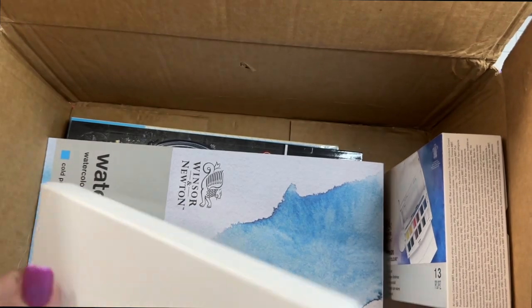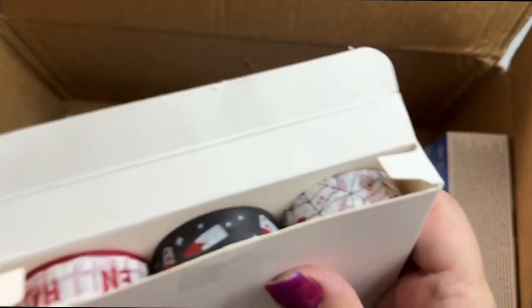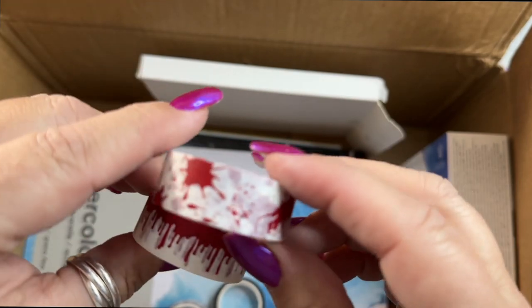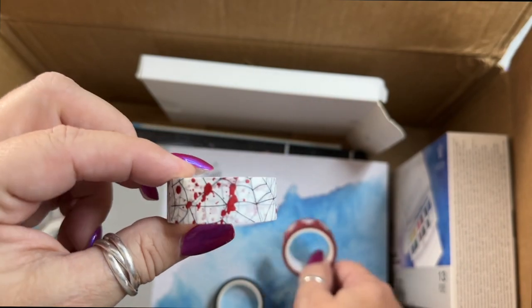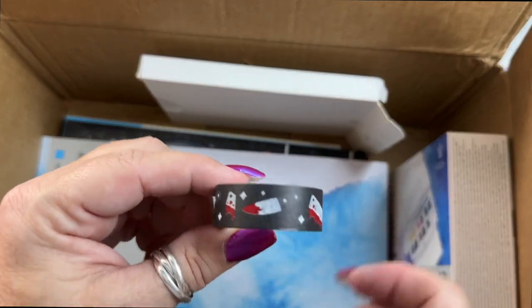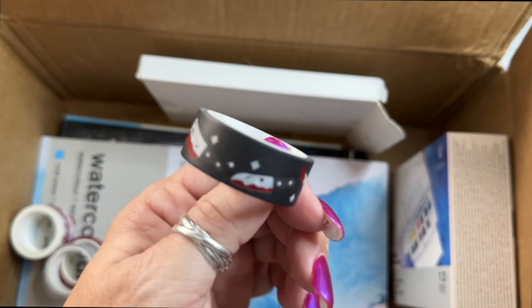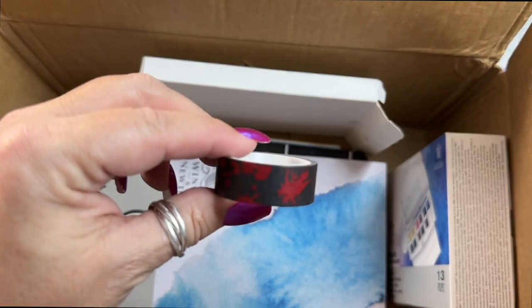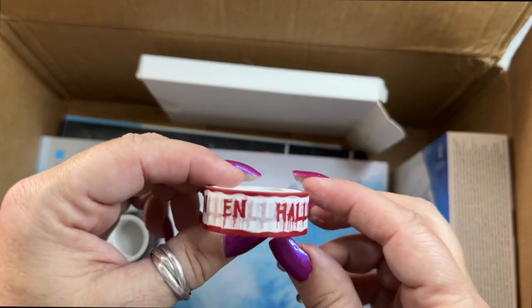Oh, I know what this is. I remember. It's all coming back to me. Halloween, bloody horror, washi tape. 12 rolls. Dripping blood, spattered blood, ghosty on a blood red background. A bloody spider web. This is so cute. The little bloody knives and butcher knives and carving knives all spattered with blood. Right up my alley. Blood spatter on a black background. Bloody Halloween.